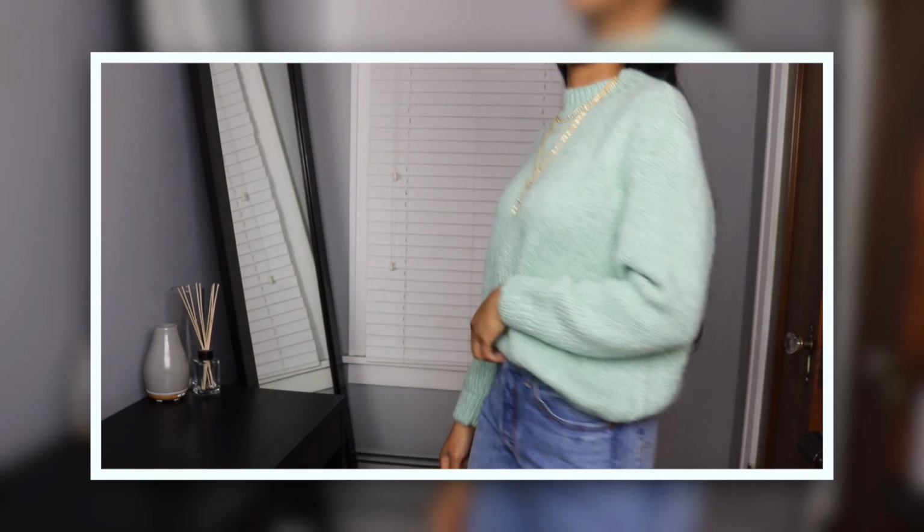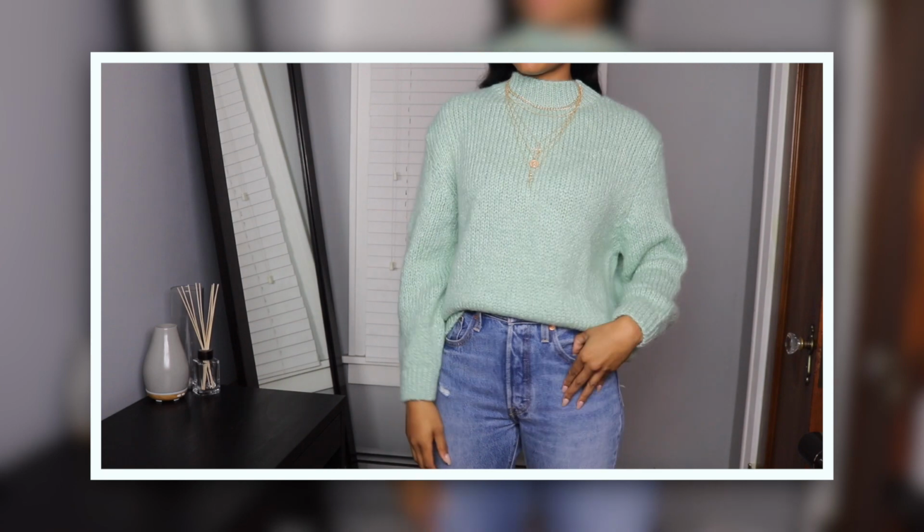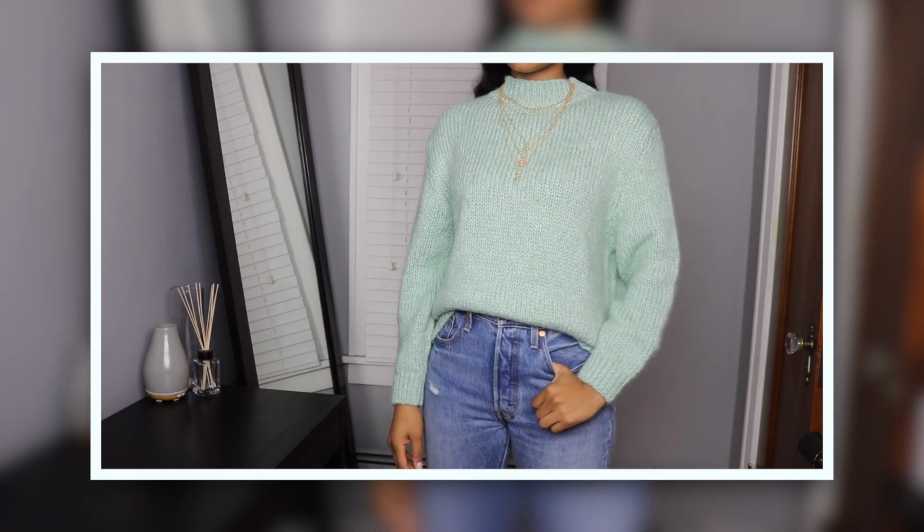I just tucked it into my jeans. If you are not into oversized stuff, I would go a size down because it definitely is oversized. This sweater is bigger, but it didn't fit boxy.